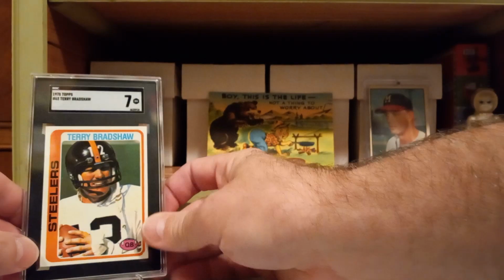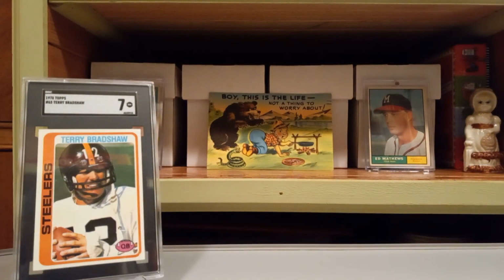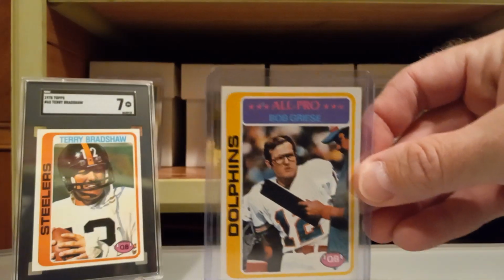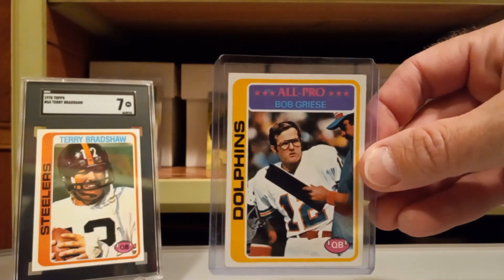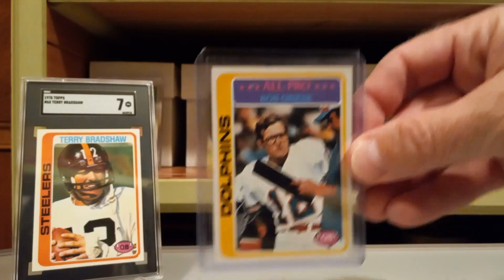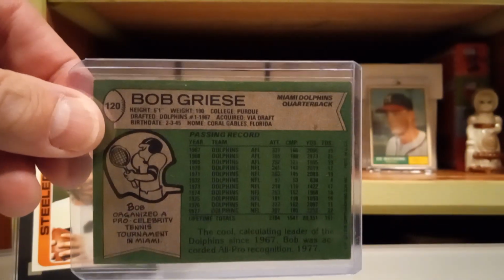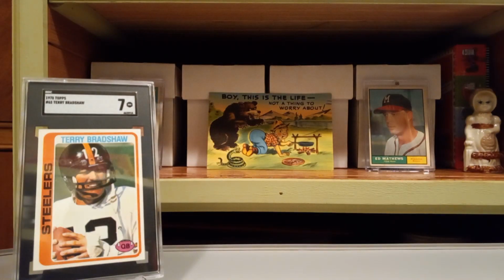and I'll put him over here for now. So the only other 78 football that I have, or that I remember having and I could put my hands on right now, is this Bob Greasy, and that's a pretty cool card as well. And there's the back of that one. So there we go with vintage football.